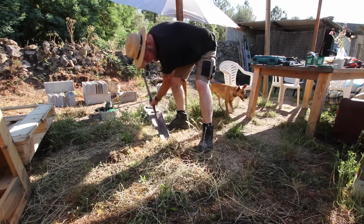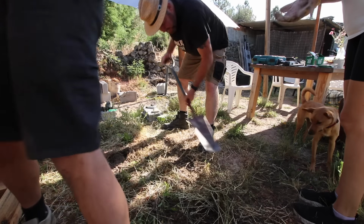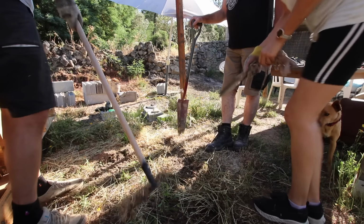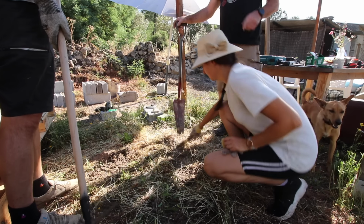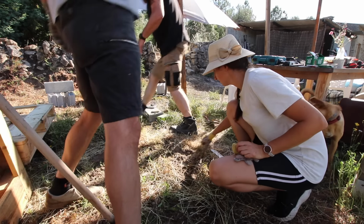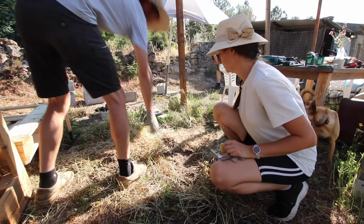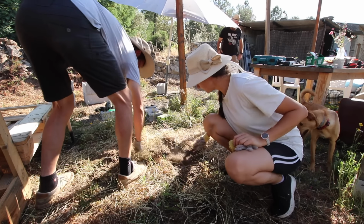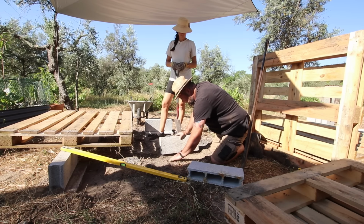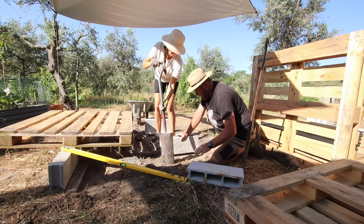Do you want me to do some digging? Yeah, go on. Not too much. Just wanted to... Have we got a little pin we can knock in every time just to mark the centre? Or something like that. I'll tell you what, I'll use my bar. We've got like bits of rebar. Let's do that. Have a jab at that there. Right.